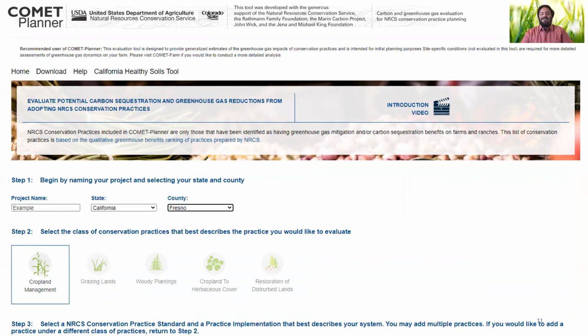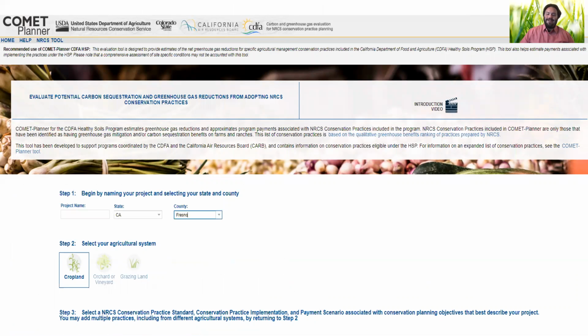Let's look at the difference between the National Comet Planner website and the Comet Planner for the CDFA Healthy Soils program. In the National Comet Planner, practices are grouped by practice management class: cropland management, grazing lands, woody plantings, cropland to herbaceous cover, and restoration of disturbed lands. In the Healthy Soils Comet Planner, there are fewer practices, so they can be grouped by agricultural system: cropland, orchard or vineyard, and grazing land. So if you are implementing multiple practices, you can select them all in step 3, instead of repeating steps 2 and 3 in the National Comet Planner. The risk of accidentally choosing an incorrect practice for your agricultural system is also eliminated.